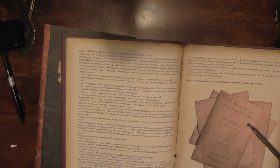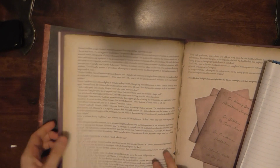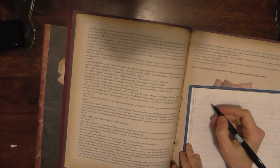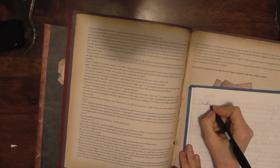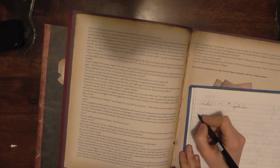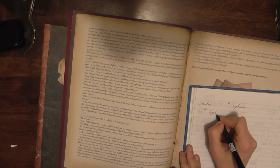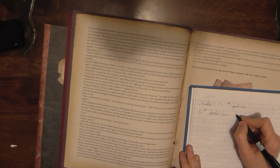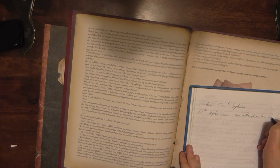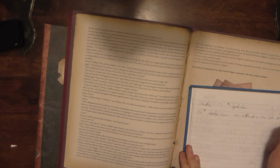Being single, I dine out at the Carlton most of the time. 2 nights ago, I was leaving the restaurant when a gunshot barely missed me. Okay, so let's start taking some notes here. So today is Monday the 12th of September. Monday, 12th September. 2 nights ago, that would have been the 10th of September. An attempt on his life outside the Carlton.